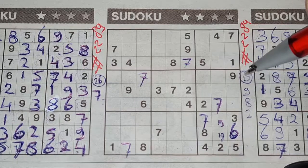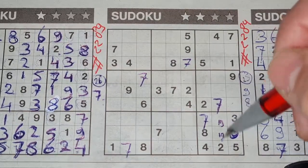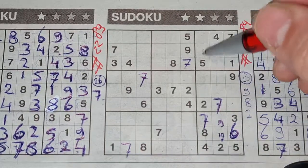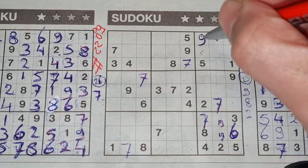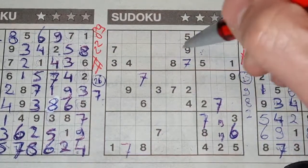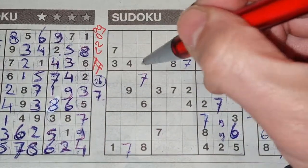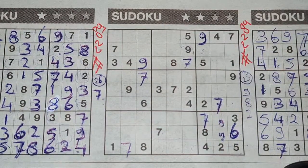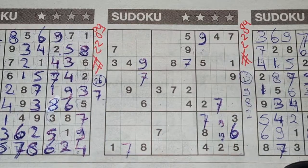Okay, so we have a 9 in the last column, 9 in one of those 2 boxes in this column. So in that column, the only 2 places for the 9 should be here. Oh, there we see there 9, no 9 there, 9 should be here. 9 in the first row, 9 in the second row. So in the third row, the only place for the 9 should be there. Then I cannot continue with the 9.